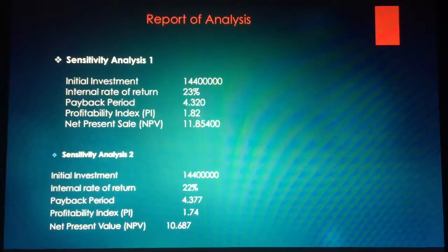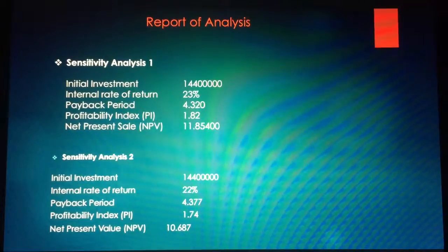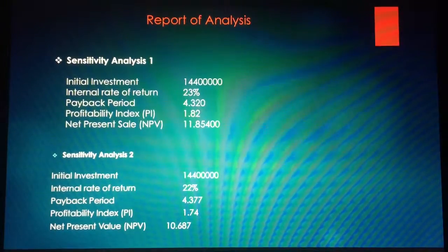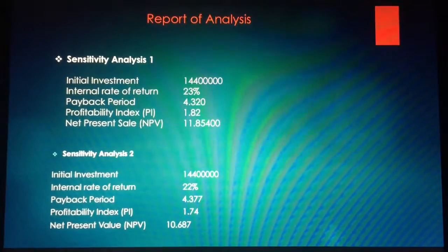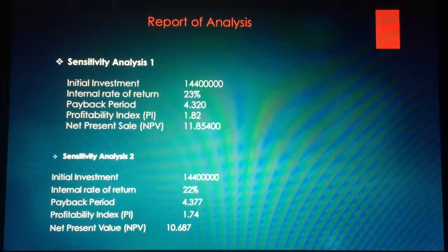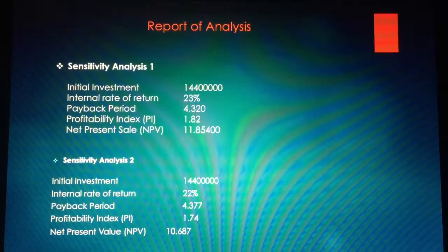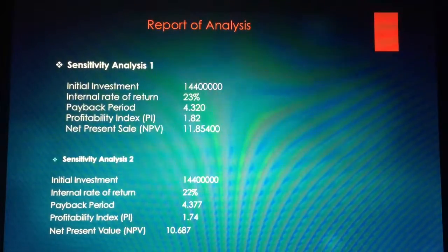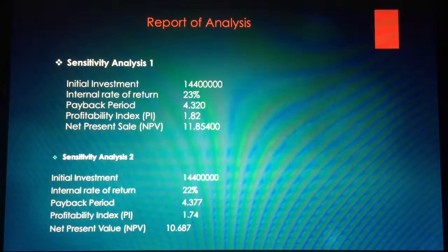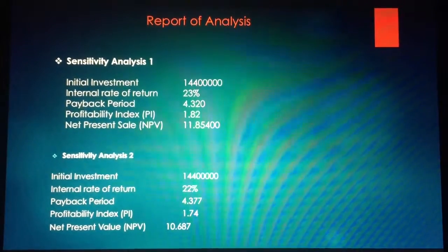Sensitivity analysis. Sensitivity analysis is performed in order to analyze any change that may be caused. In the first sensitivity analysis, the maintenance costs are increased by 10% with cash inflow remaining the same. It shows the net present value reduced to 11.854 million, but the internal rate of return is the same as the original case, whereas the profitability index has also increased. In this case, the net present value is positive and the profitability index is also more than 1. The internal rate of return is also more than the discount rate. In this sense as well, this project is acceptable.